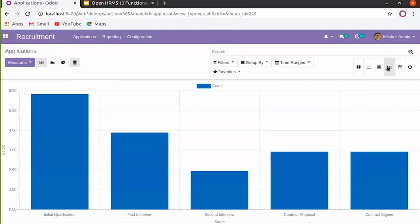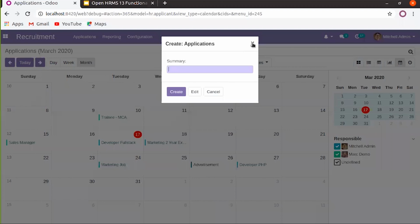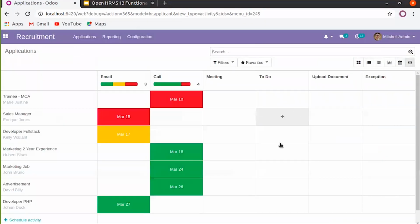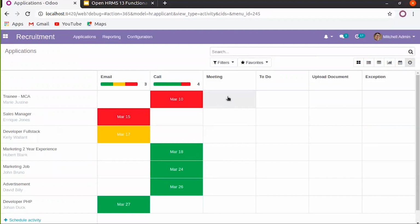Then we have a graph view. Then we have a calendar view. So in calendar view, you can find all the job applications which you have received on a particular date. Then we have an activity view. So what activities have been assigned, that can be found here.